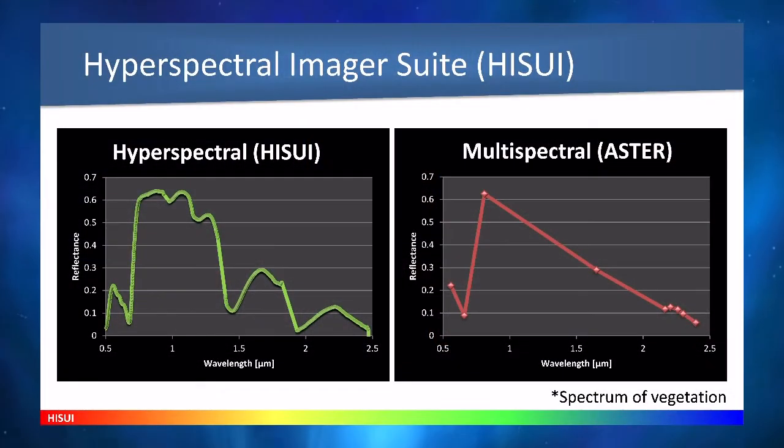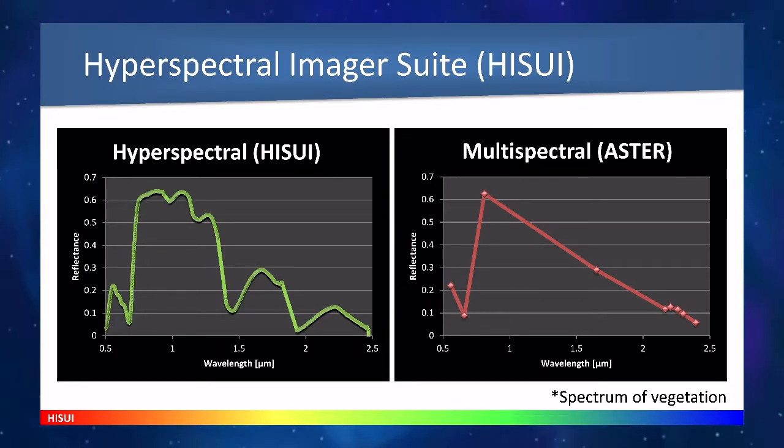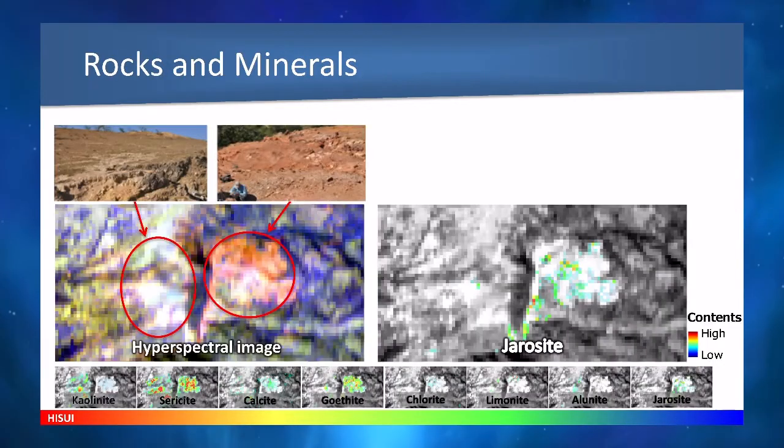HISUI is another sensor to succeed ASTER. You can see a hyperspectral example of HISUI in the left image. It can observe more than 100 spectral bands. Using this technology, we can identify minerals and other things from space. Let's go to the next slide about the hyperspectral world.